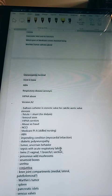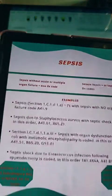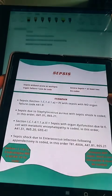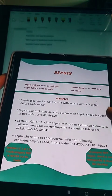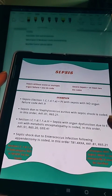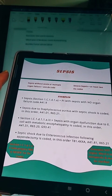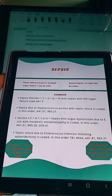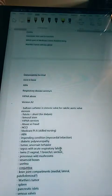Here we go. Sepsis. Screenshot this, please. Write these 4 scenarios down when it's organ failure, E. coli, staph infection, that kind of stuff. Super helpful.